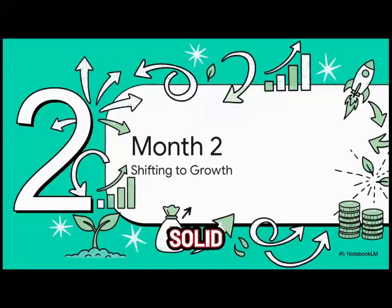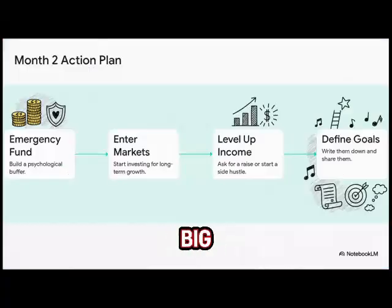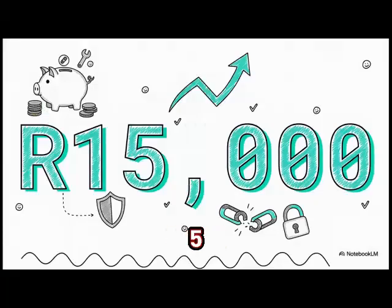Okay, with that solid foundation now in place, it's time for month 2. We're shifting from playing defense, cutting costs and managing debt, to playing offense. This month is all about actively building your assets and growing your income. And we're going to do that with 4 big moves: building up your emergency fund, starting to invest in the markets, leveling up your income, and getting super clear on your financial goals. Let's see how it all comes together. Week 5 kicks off with your emergency fund, and our first target is 15,000 Rand.